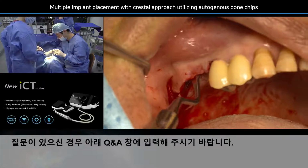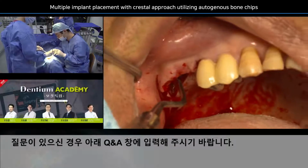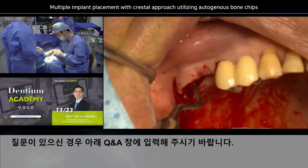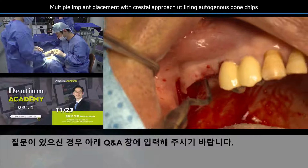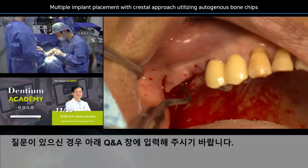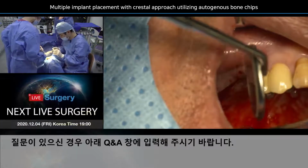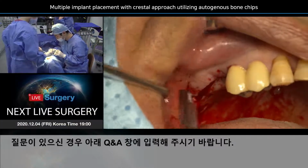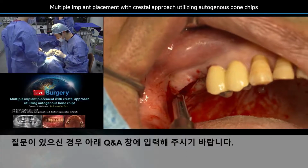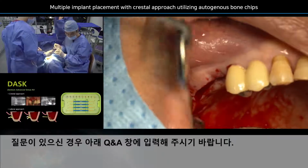Since we have some previous inflammation here, it's a little bit difficult to properly detach the periosteum. But we are almost getting there, so please bear with me. And distally, there is some additional soft tissue attachment, so I'm using the blade again to cut the remaining soft tissue. Okay, there we go.